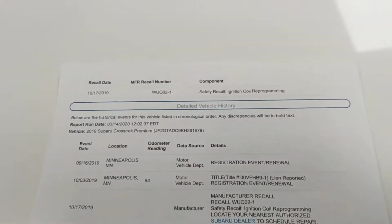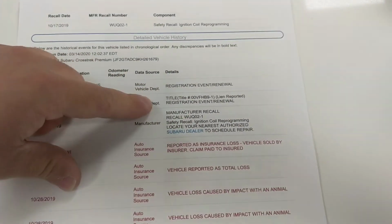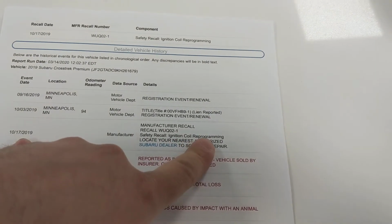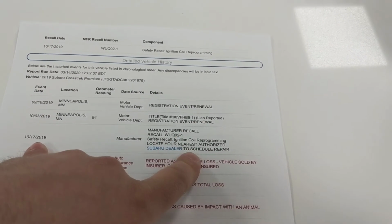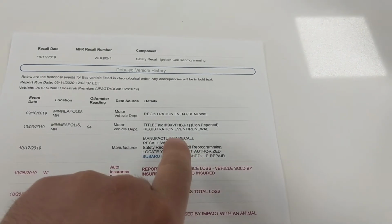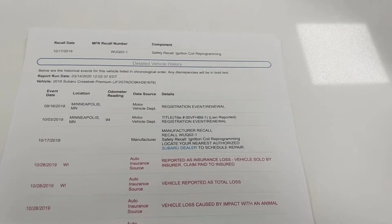And this is just the detailed history. So we got a registration, renewal, title. Looks like the recall is an ignition coil reprogramming, so they probably just have to hook it up to a computer and give you a new program. That's fairly simple and easy, so just take it to your nearest Subaru dealer. It's free. The dealership here at AutoSource can't do it for you. It has to be a registered owner, okay?